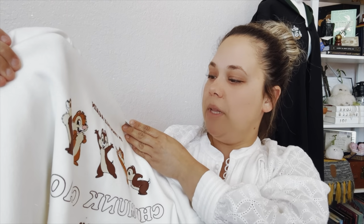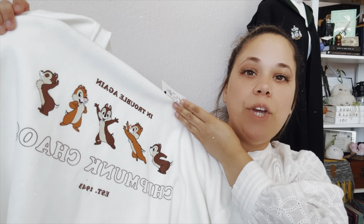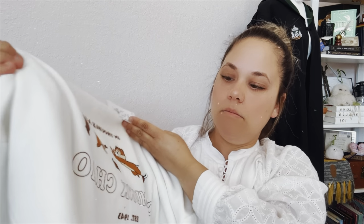This was $18. It says Chip and Dale on the back. And then in the front, it says, in trouble again, Chipmunk Chaos. Established in 1943. I don't know why, I went all in on Chip and Dale. I think they're cute, but I don't understand why. I got a lot of Chip and Dale stuff.